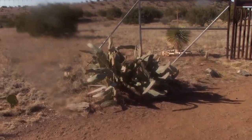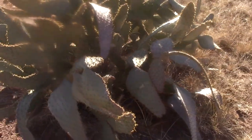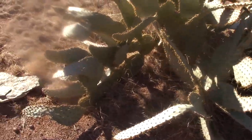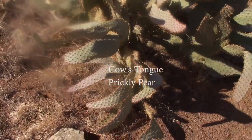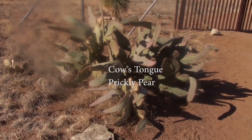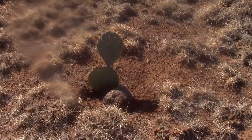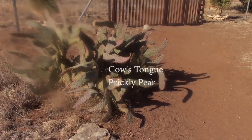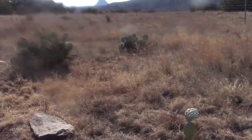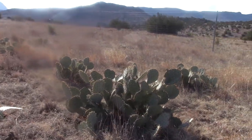Let's see what this is real quick before we get too far up. I don't see a sign. It's a very cool looking plant. I think it's a prickly pear, but it's got a different leaf shape. Because prickly pears are usually round like that. This one has an oblong one, but I'm not seeing a sign. Now see, I know that one's a prickly pear, and it's got the round lobes.